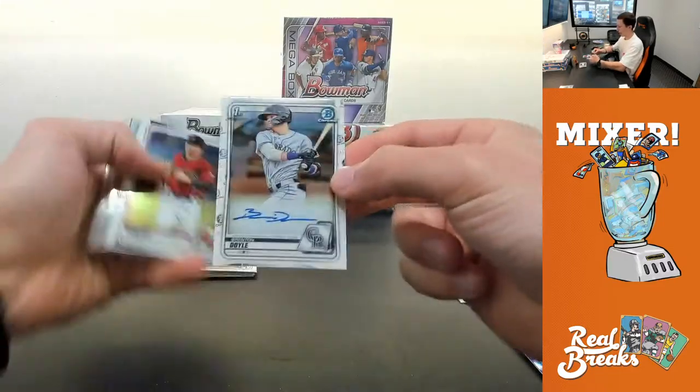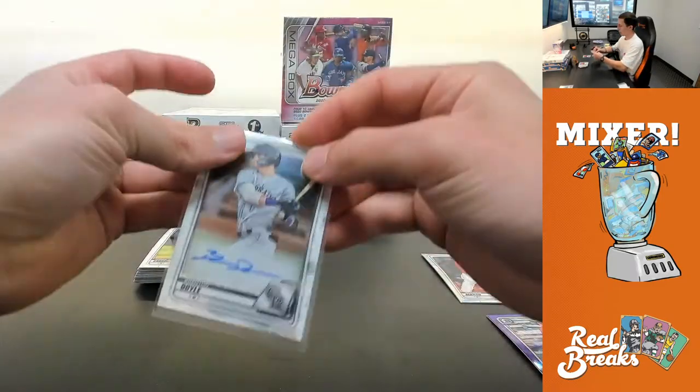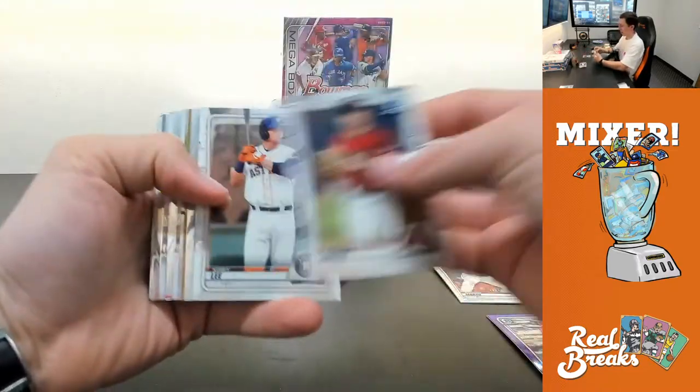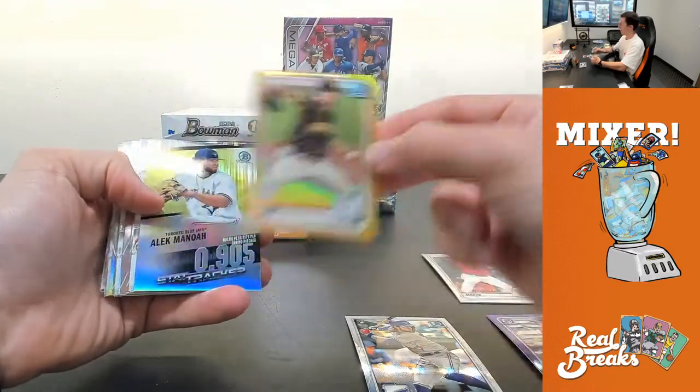And our second auto is Brenton Doyle. That's a nice one for the Rockies. Colorado Rockies going to Jeff Cement. All right, congrats, Jeff. Looks like we got a Bo Bichette base, and Mackenzie Gore, gold out of 50 for the Padres.